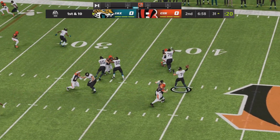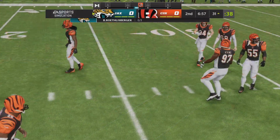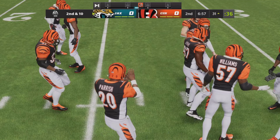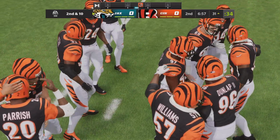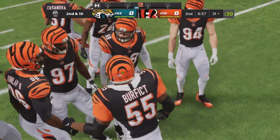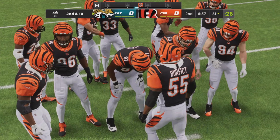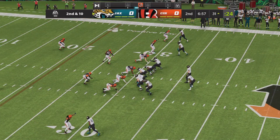Here's Roethlisberger to throw, and his throw's going to be incomplete. From the snap, he certainly looked like he knew where he wanted to go with the ball, but surprise, that guy was covered. So that took his attention elsewhere to no avail. Here's 2nd and 10.